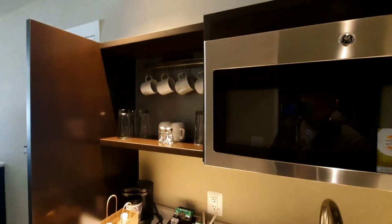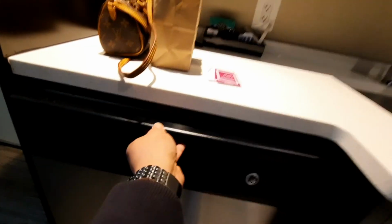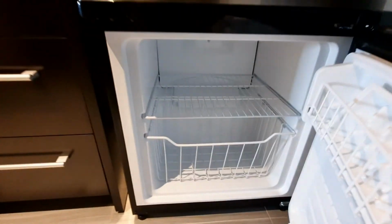Let me get some more light up here. Yeah, guys, nice little microwave. This is a dishwasher, if I'm not mistaken. Oh yeah. Nice little sink there. It's refrigerate. That's what I like. Refrigerator up there, freezer down here. Freezer at the bottom, and it's ready for our stuff.